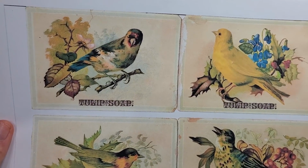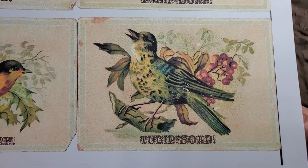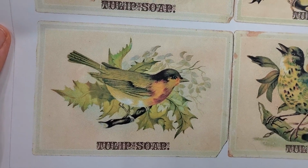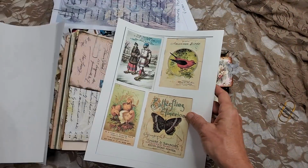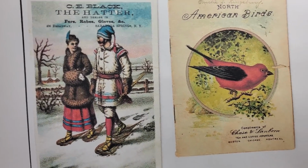The Tulip Soap Company used to put out the most beautiful images from nature. And I just think they're absolutely stunning. And I love those. Here's one, the Hatter. Looks like a Dr. Zhivago scene, doesn't it?